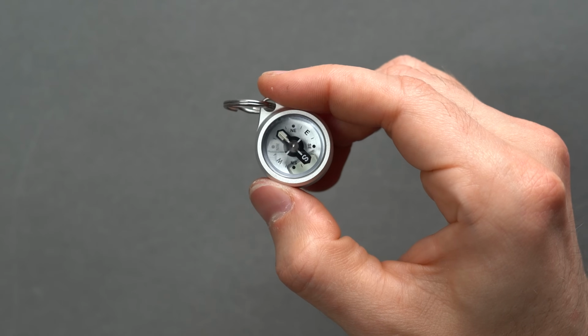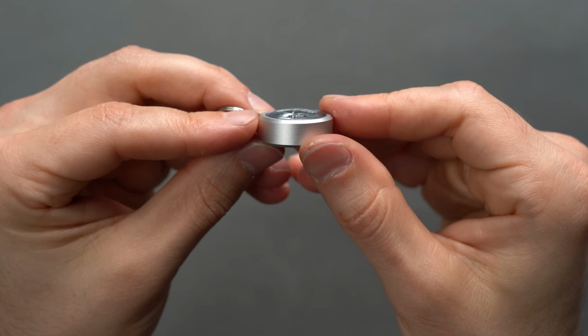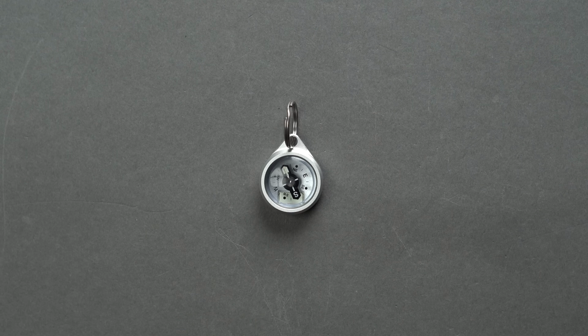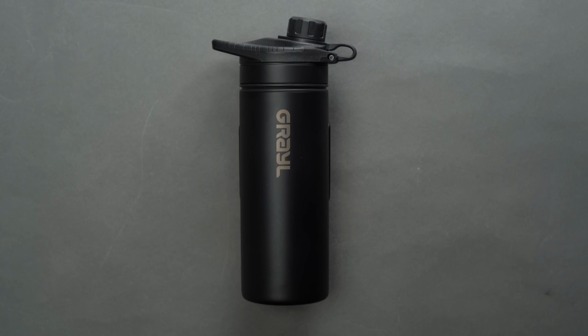Inside of the Waypoint is a high-quality liquid-filled compass that provides reliable directional readings. The compass is securely housed to prevent leaks or damage, and its clear markings are easy to read even in low-light conditions. When you're adventuring in the wilderness, it's important to have access to safe, clean water.